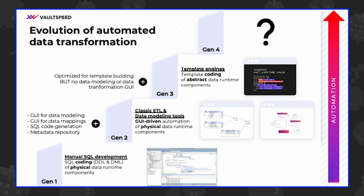If we look at Gen 1, that's what I call the manual SQL development. Basically, what happened there is that people did SQL coding, and they were using physical data runtime components. If I write an insert into, I'm going to use the name of a table and the name of an attribute, and so on and so on. But it's really manual code writing. That obviously took a lot of time, with a lot of different developers with different development styles. So we all know the drawbacks of doing manual SQL development, and people quickly saw that they needed something else.